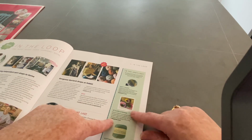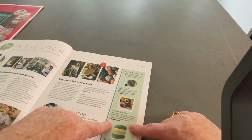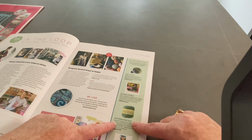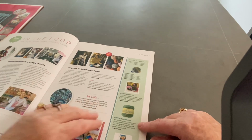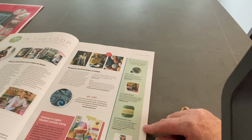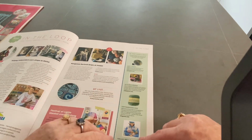Stylish Stripes, we got more yarn. I don't know where that's from. It's pure wool, so I won't be able to use it. Cottage Core Chic. Now this, I've just seen this. You'd think they'd send me way ahead of time. This is being launched. Why don't you grab some? But no, I have to find out about it from magazines, just like everybody else, even though I stock their yarn.